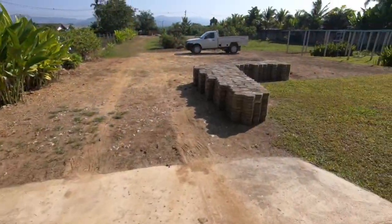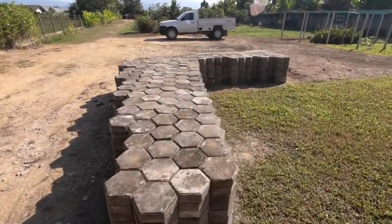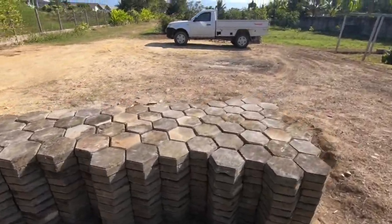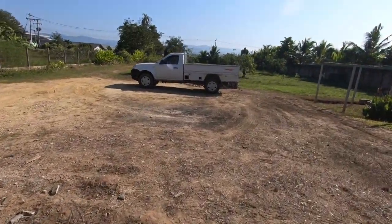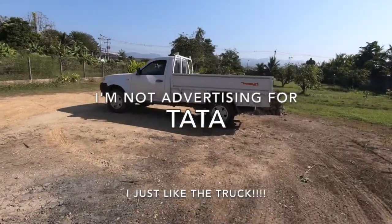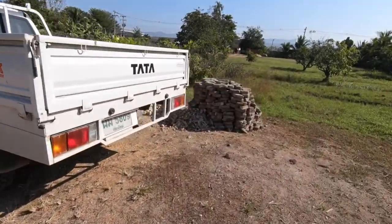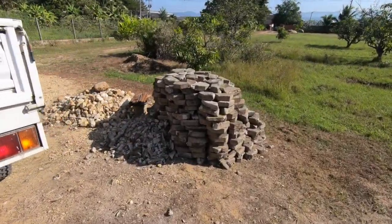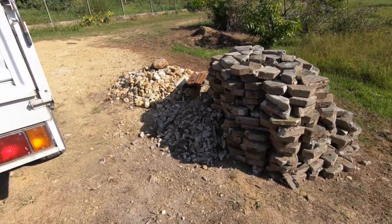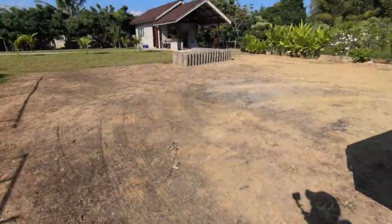Okay. Well, we got all these stones dug up and hauled over here. Pretty good load. Tata did its job. That is really a hell of a good vehicle. I don't care what anybody says about them. And then these are the half stones, three-quarter stones, quarter stones that they cut to fit in those oddball shapes over there. But I wanted you to see this right here.